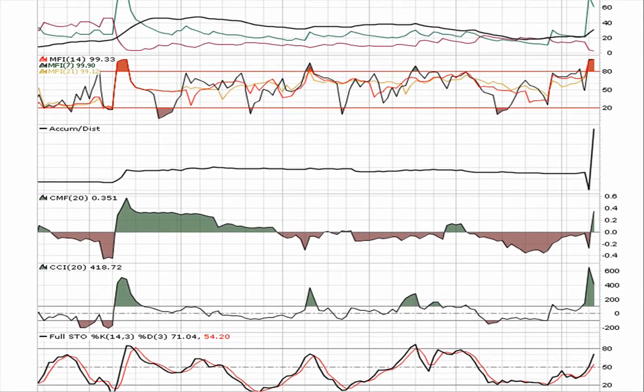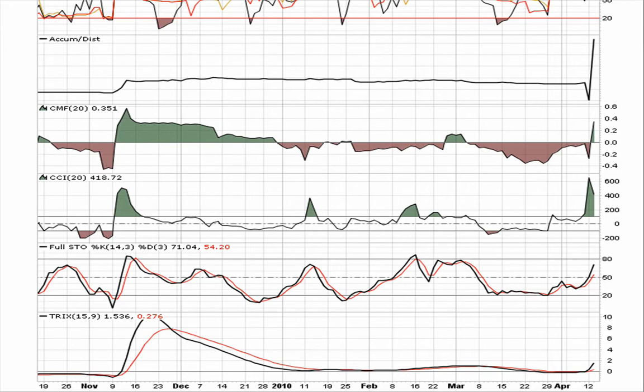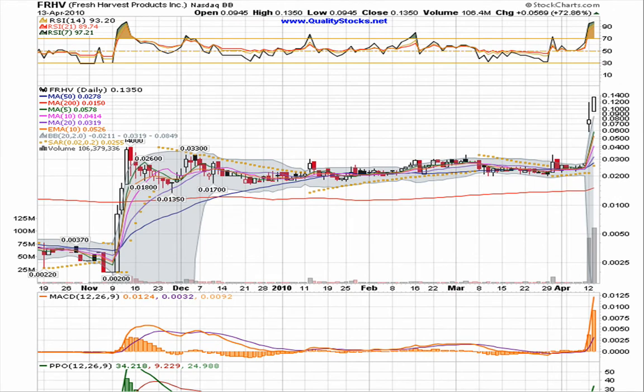A lot of things that you would expect, a lot of sideways movement, and then the big takeoff here a couple days ago. Also notice Full Stow still has plenty of room to move. Trix is just now making its turn and making its curl. So not everything is completely overrun at this point. Obviously, the RSIs are pretty toppy, up over 90 with this just gigantic jump.